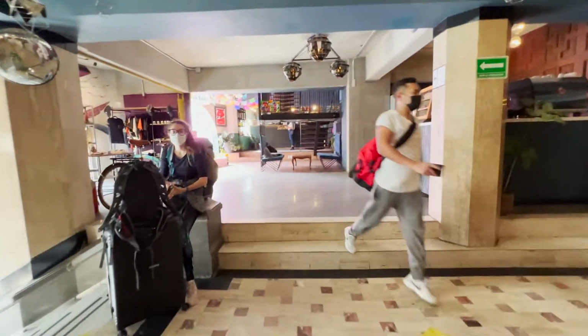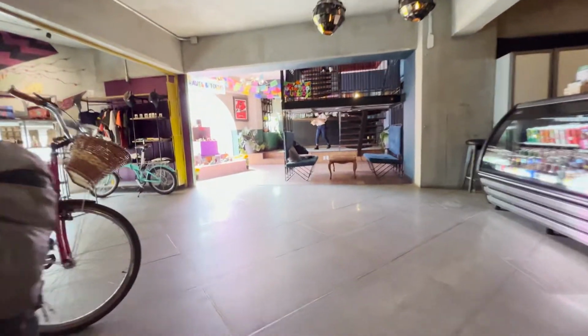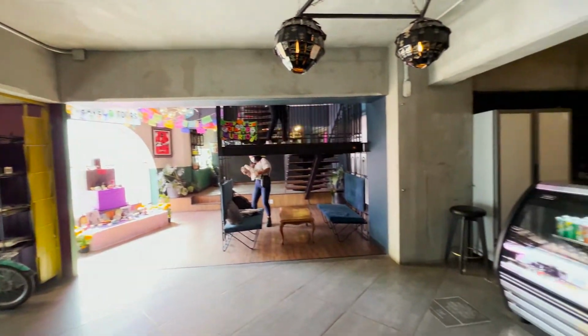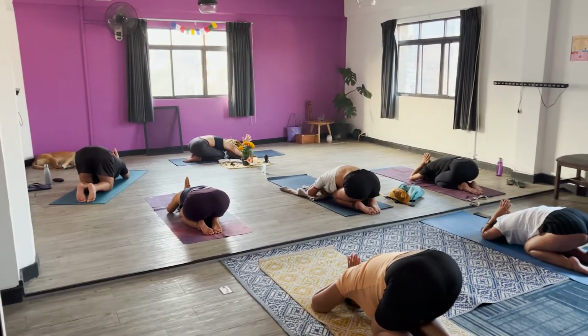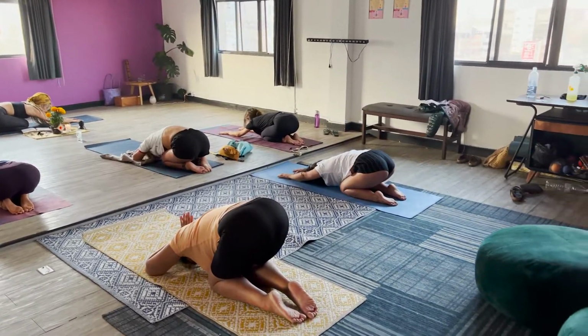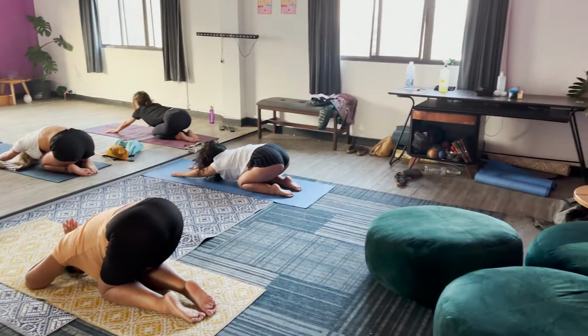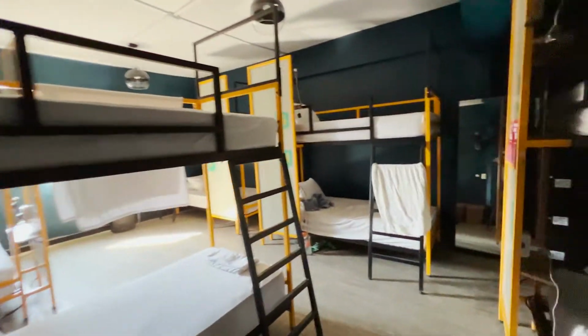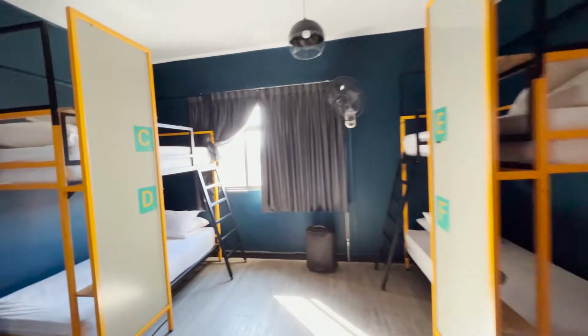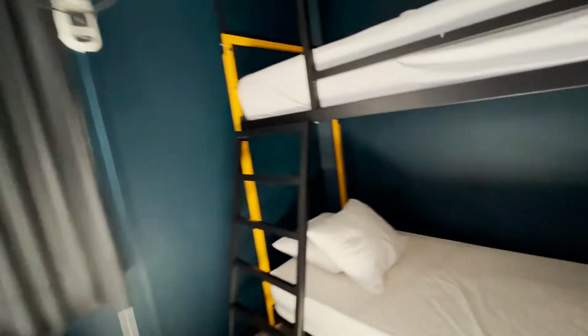down here, the pros is that it's very lively. It's a younger crowd. There's a lot of people that stay here. But the cons is it's a rowdy type of crowd that stay here. Based on my stay here, sometimes I would go into the washrooms and I would see vomit on the floor from drunk people.